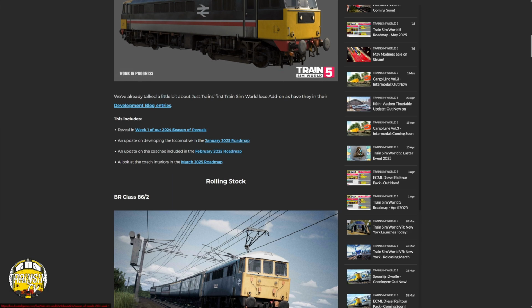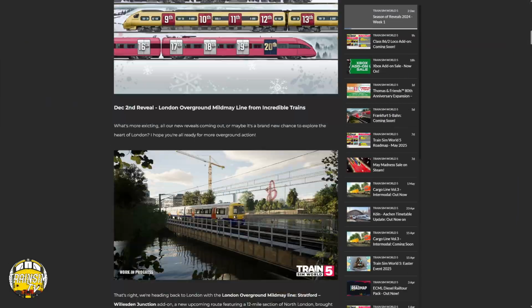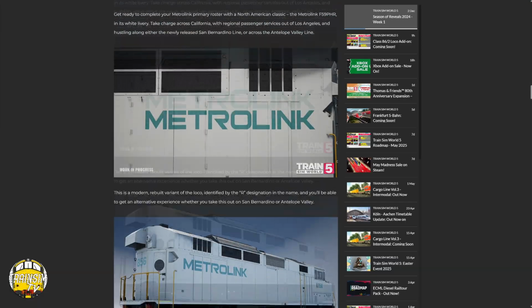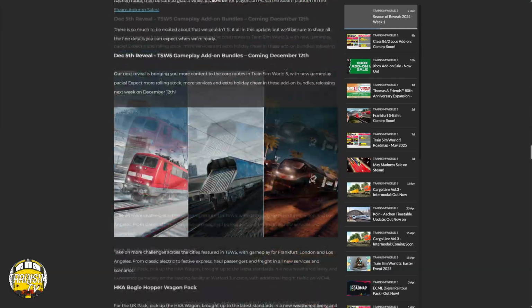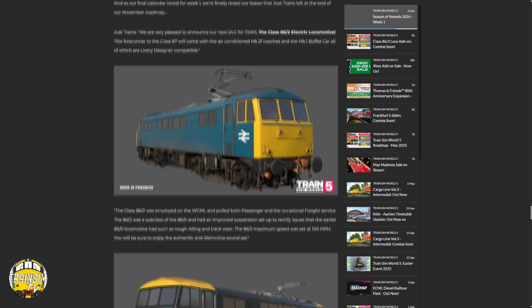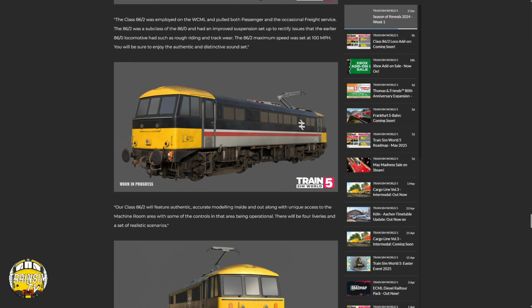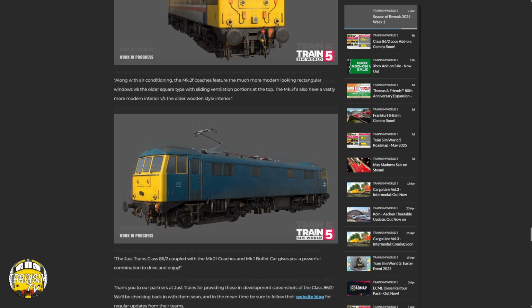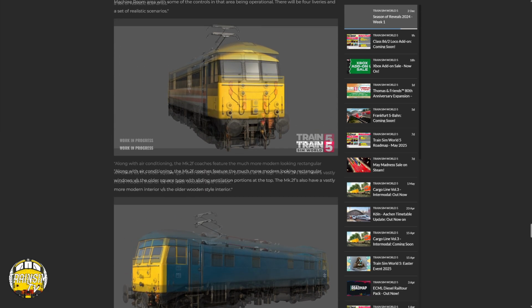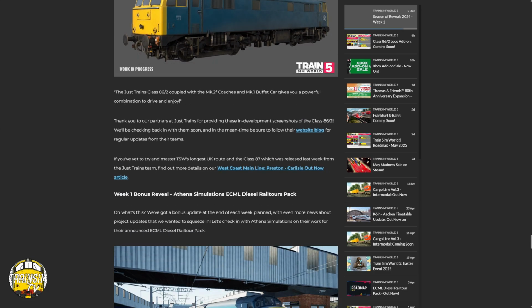I don't know how well this is going to work. Works. So where was it? Where was the first teaser? There. But there was the first proper look of the pack itself, showing off each of the pantograph variations as well, and a selection of liveries, just to whet the appetite.